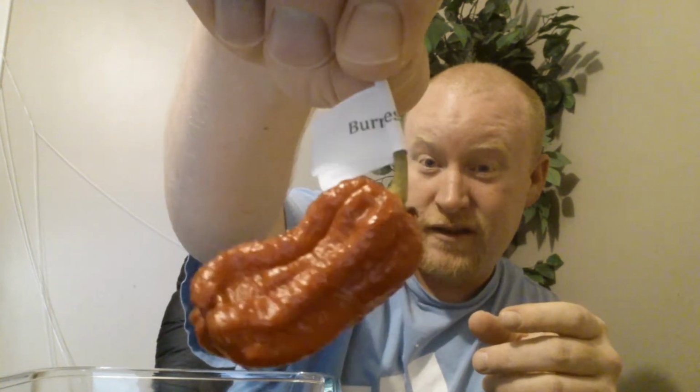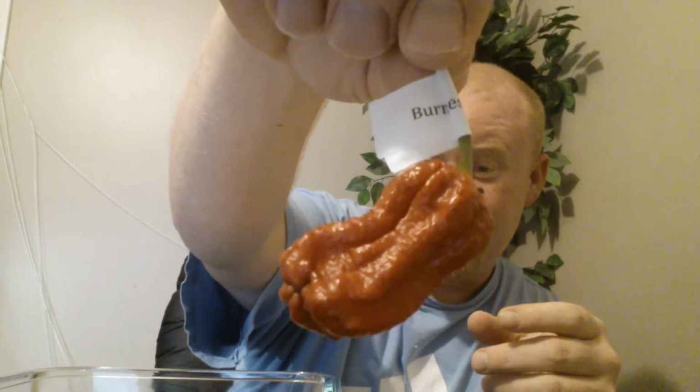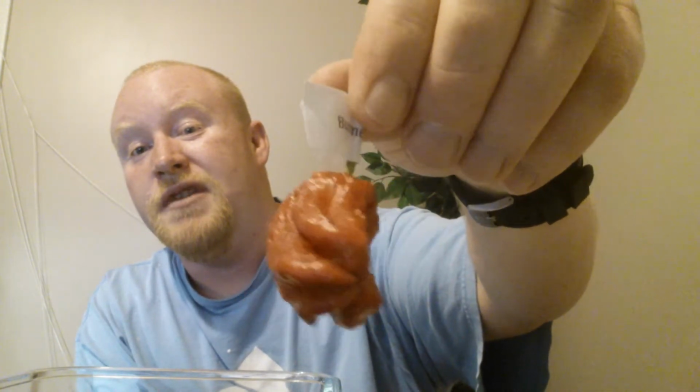The Burmese Naga, which many of you in the chili head community are familiar with, Todd. He's been sending these pods out to people, and this pod's been hurting some folks, and I requested that he send me one because I wanted to try it. I had no idea he was sending it out to me. Just checked my mailbox today, and here it is, and I'm like, oh great. So I want to get this thing out of the way and just do it.